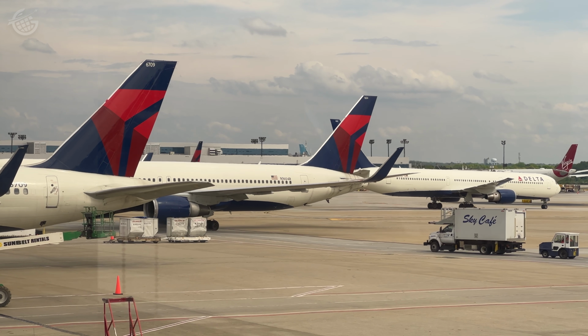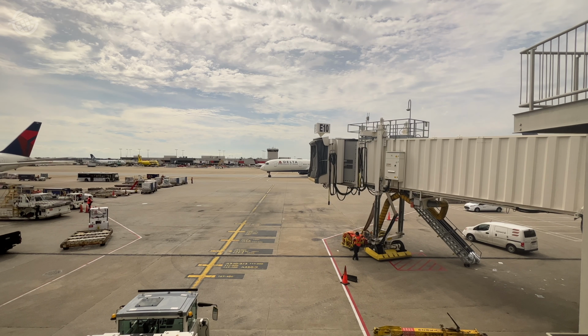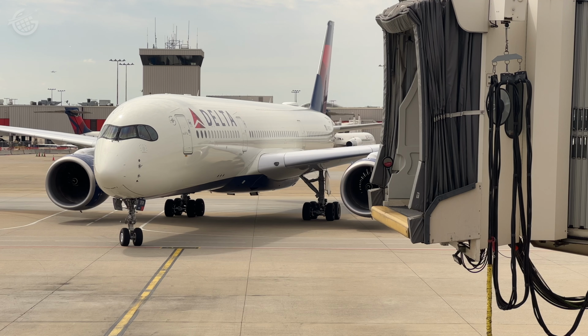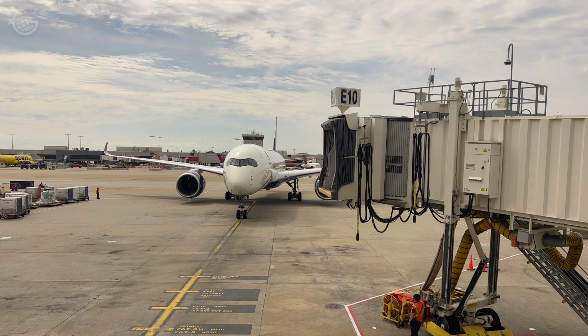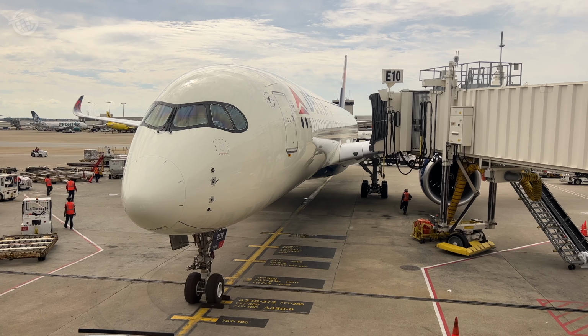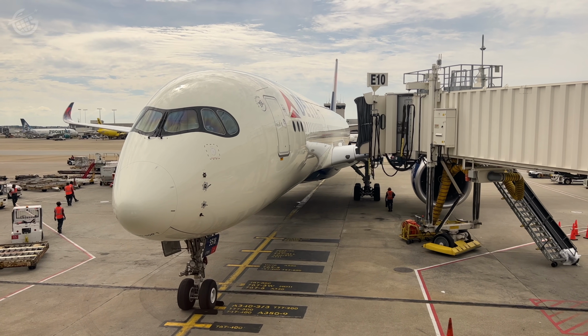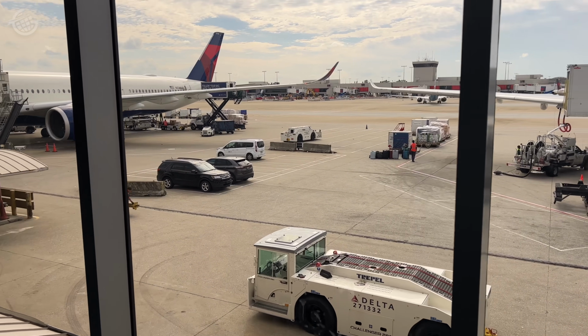The journey begins here in Atlanta, and our plane is coming in from LA. So let's go see if we can catch the plane as it's pulling into the gate. This A350 is Delta's flagship airplane, and we're excited to be on board in the airline's best business class seat for these 24 hours. It's especially exciting that it all starts on this domestic leg. It's not often that you find a wide body on a domestic leg, but you sure are lucky when you are, and we have today. And this airplane that's going to take us to LA is actually taking us all the way to Sydney.